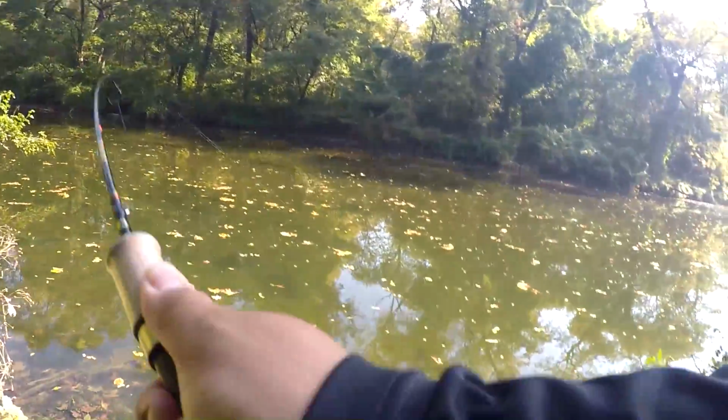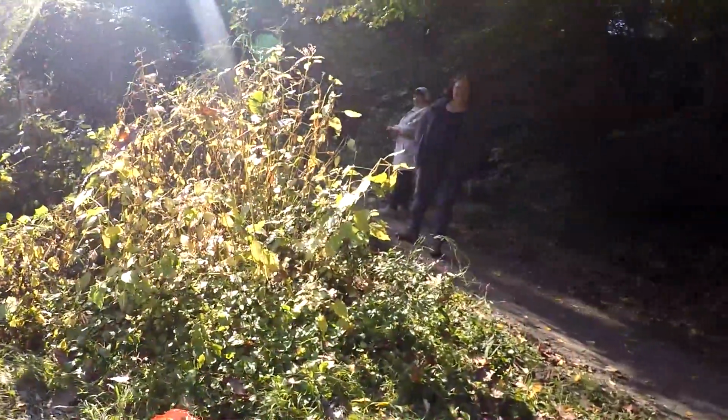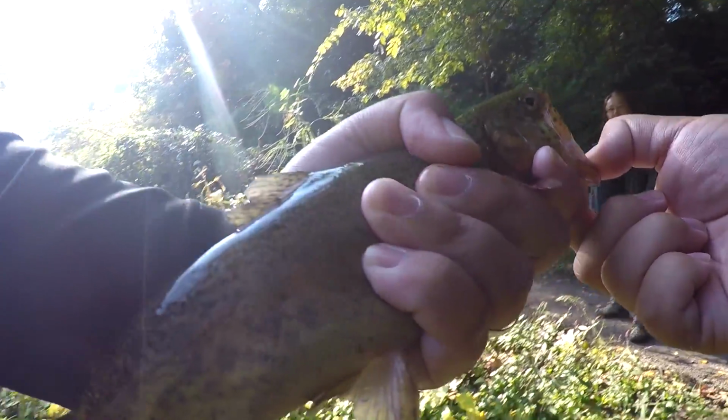Fish on. Oh yeah, man. See, you changed the depth a little bit and this fish start biting on the power bait just like that. First one of the day. Haha. Yeah, there we go. We got ourselves our dinner here. One caught, two left. Let's do it.